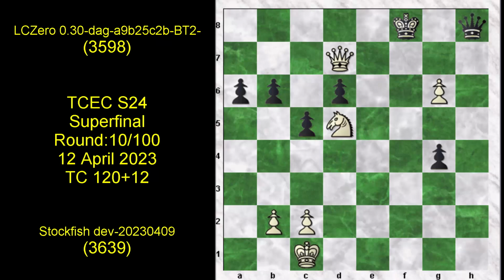For this very reason, when the king was forced into f8, this rook on d7 was not removed, but Stockfish had worked out another line, which was much deeper and much more intriguing. It came in with this check, and with the king now forced to the other side, Stockfish finally delivers this quite nasty fork. King g7, and Stockfish is beginning to toy with Leela.